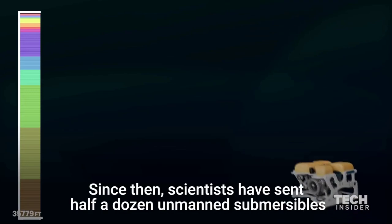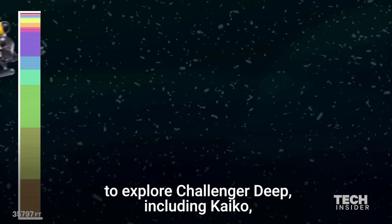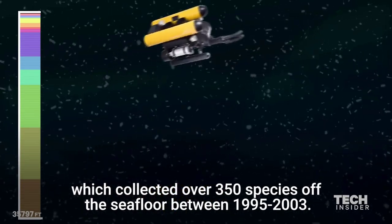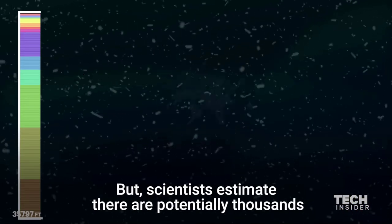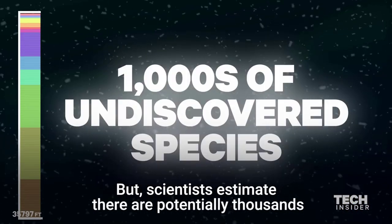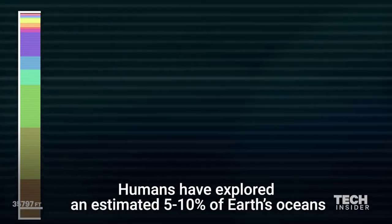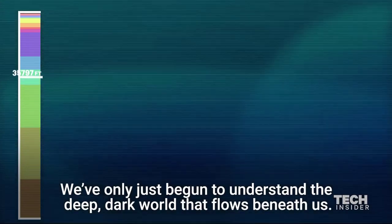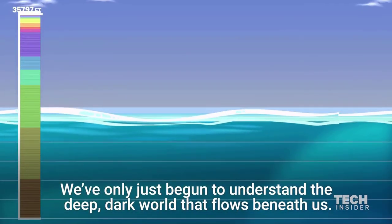Since then, scientists have sent half a dozen unmanned submersibles to explore Challenger Deep, including Kaiko, which collected over 350 species off the seafloor between 1995 and 2003. But scientists estimate there are potentially thousands of marine species we have yet to discover. Humans have explored an estimated 5 to 10% of Earth's oceans. We've only just begun to understand the deep, dark world that flows beneath us.